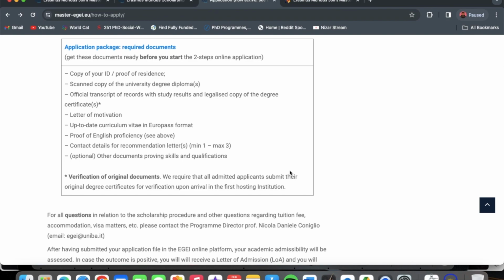With a proof of English proficiency, we have already spoken about it. You just need an English proficiency letter from your university. Then the next thing is the contact details for recommendation letters. You are going to put in the contact details of those who are going to give you your recommendations. Usually it is 2 people, but once you start your application process, you are going to see the number. If it is not 2, then it's just going to be 1 recommendation. Just bear that in mind. But the maximum is going to be 2.